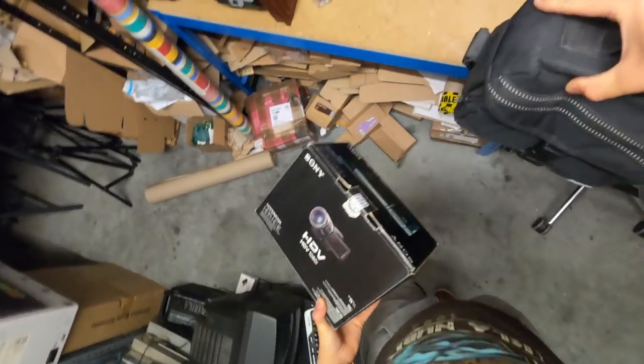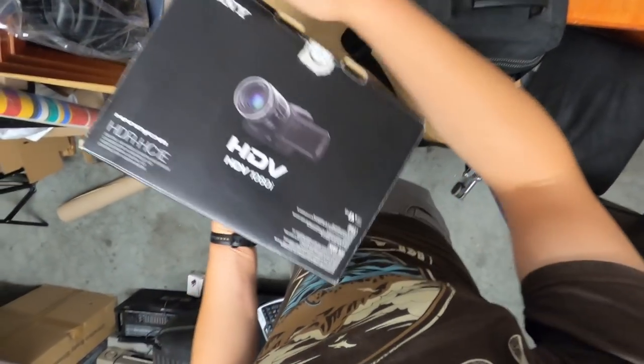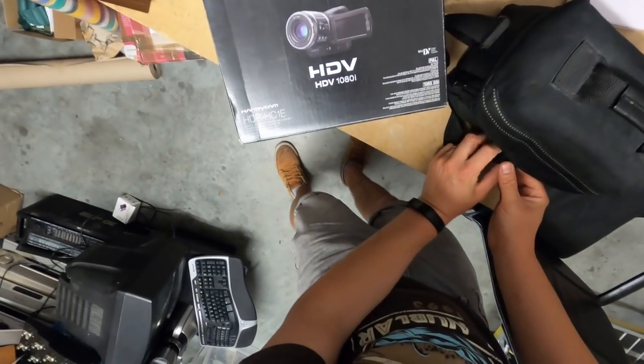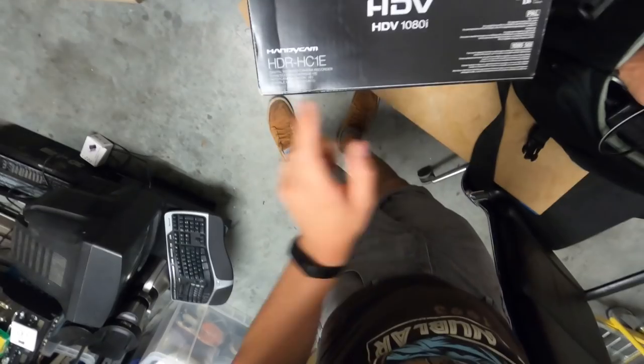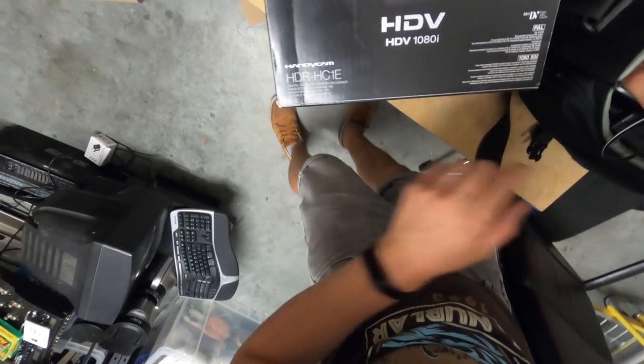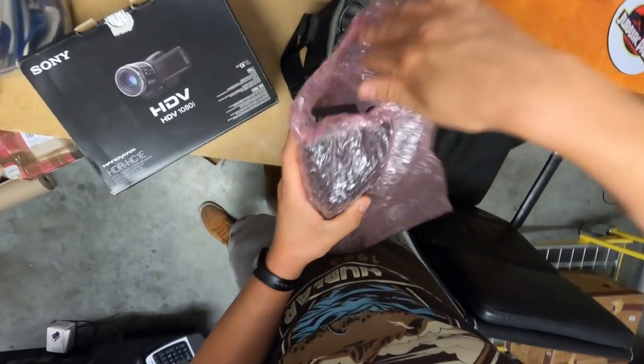So I sold that cleaning cassette tape and this is where it came from. Picked this up from Facebook Marketplace. I can quickly get it out for you. It's a Sony Handycam, but it's more of a professional, higher end one. It's the Handycam HDR HC1E. And you know it's quality when you just see it.